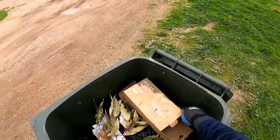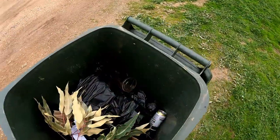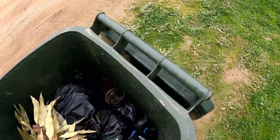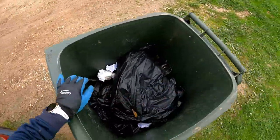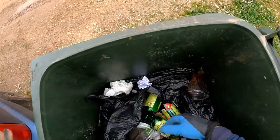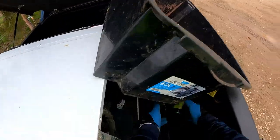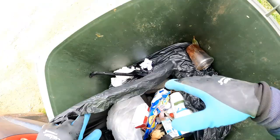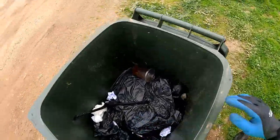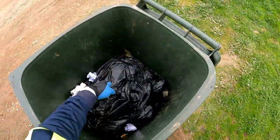Get into this one. Solar wall light. Okay, got a few of those. Empty boxes, of course. Bit of leaf litter. Put it there, son. Move them up a bit. Nothing else there. Nope. That over there, cutting it there too.